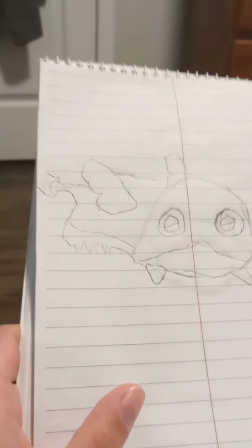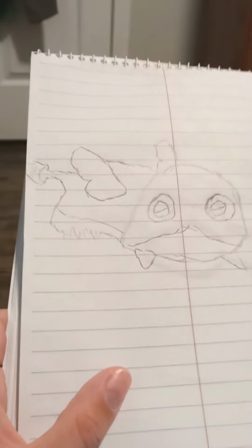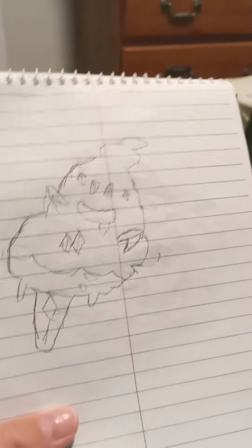This one, I like it, but not a lot. I don't like it. Remember from the group? It's with that rabbit one earlier. This one, I really like. It's a spider. And you know what that's from? Poppy Playtime! Yeah, but really cool design. Really like it.